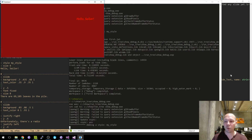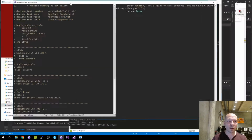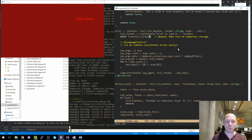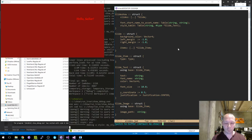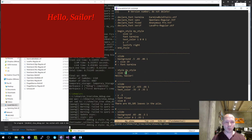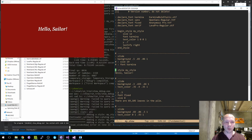Anyway, right, so this is working exactly, right? So we set my style to be right justified, Carmina, right? So we define my style up here and then we use it down here and we override the size. So I can change the size here and override it. I don't know why that's not right justified.